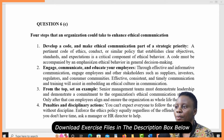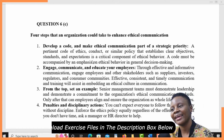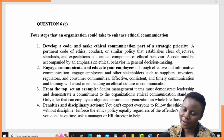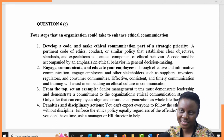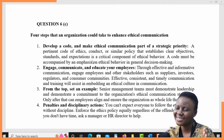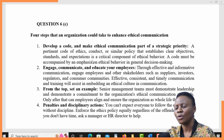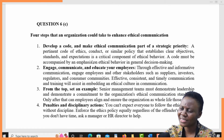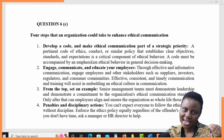And when you talk of ethical communication, it's just doing it in the right way, communicating in the right way, and always looking forward to being on the right path and avoiding wrongs. So what are some of the things that an organization will put in place to ensure that people are always communicating ethically, not misleading others, not deceiving others, not giving inaccurate information? What are some of the things an organization can do to eliminate such things?